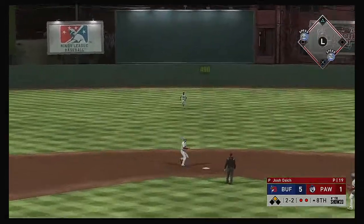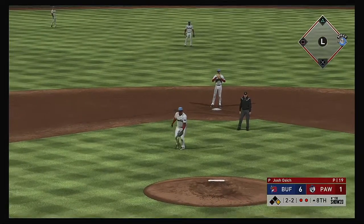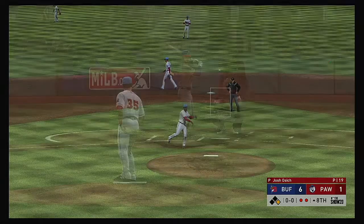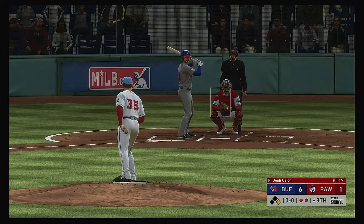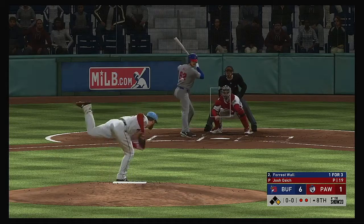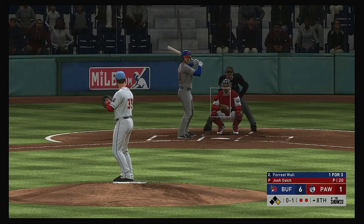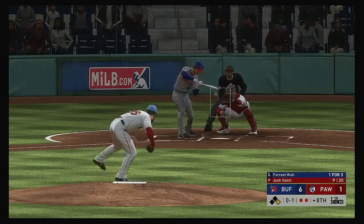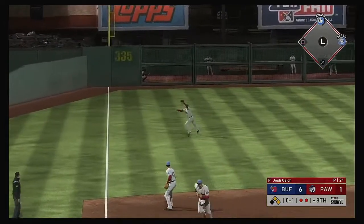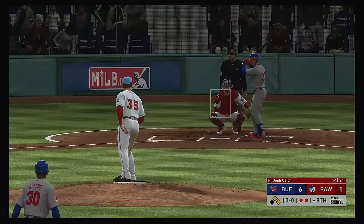Swing and a little blooper to center. Here's the center fielder. He can't get there, so the inning will continue. Tack on another here as the runner scores from second. Now back, left fielder. Standing in now, Forrest Wall, as he'll take one up in the zone, but indeed in the strike zone for the first strike. And he popped him up. Here comes a left fielder. But he can't make the play as it finds the outfield grass.